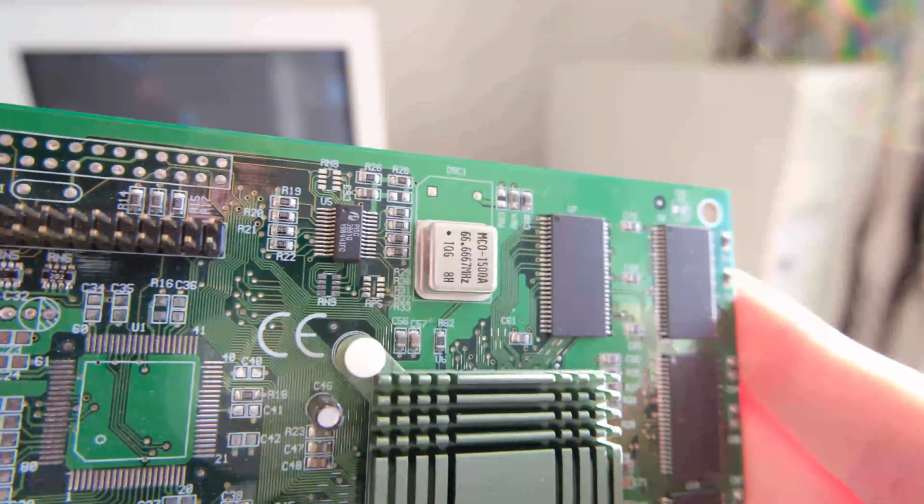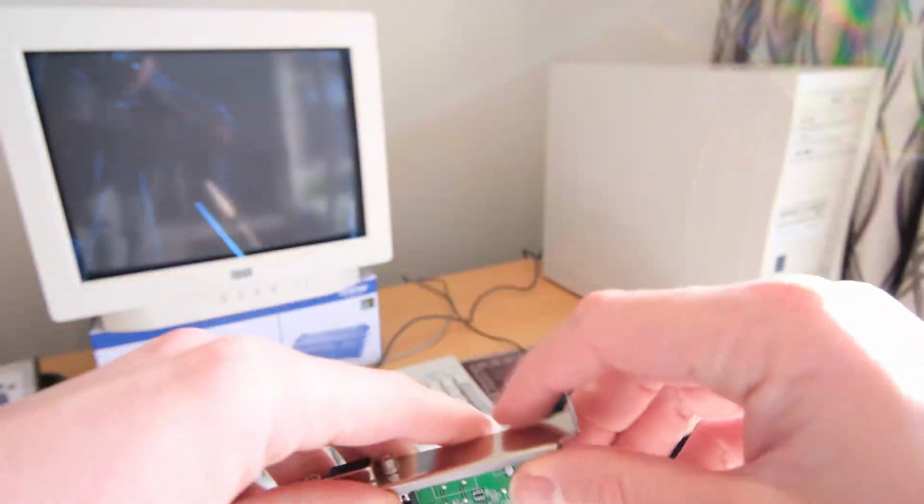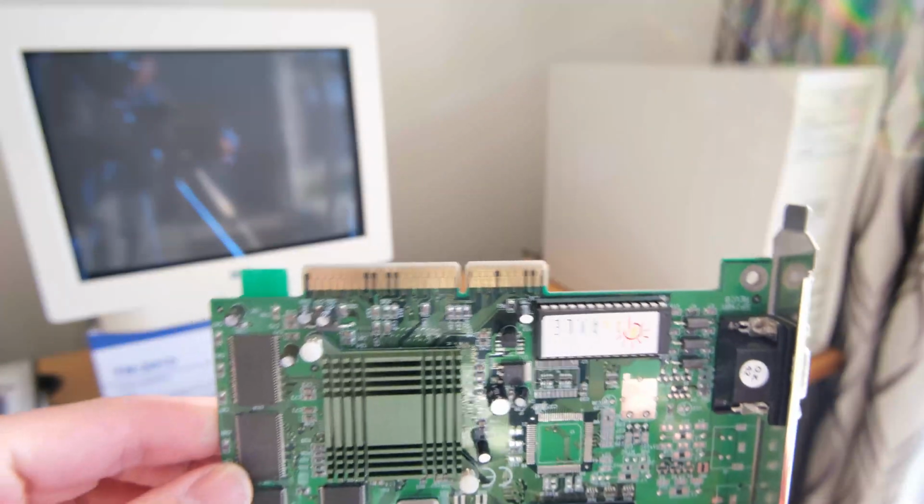So what I thought I'd do is use this computer in the background here. It's period correct, of course. We thought we'd have a look and compare it to what I've got in there already.